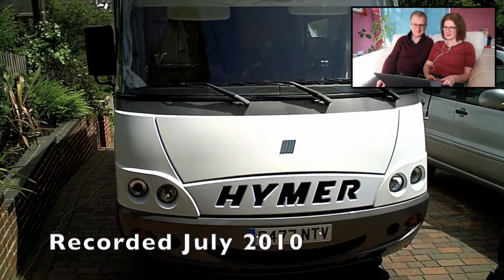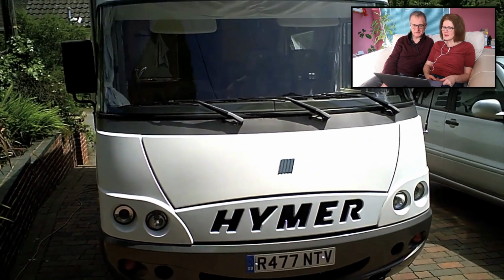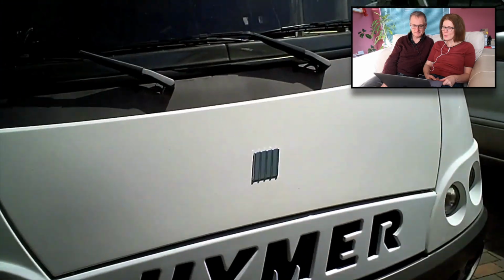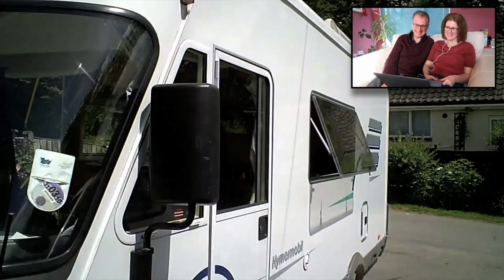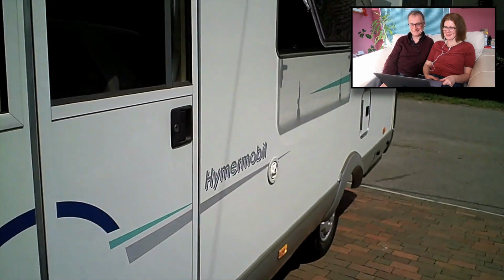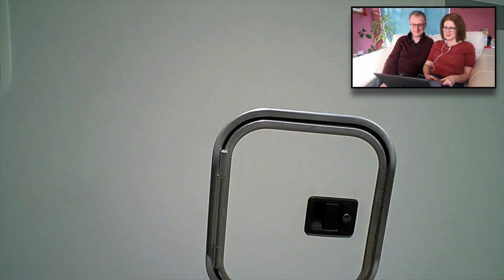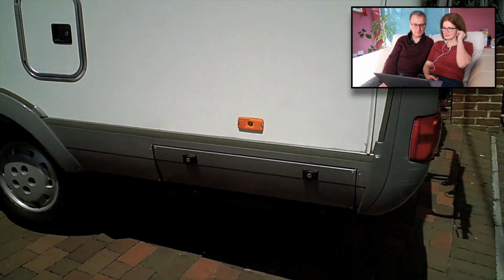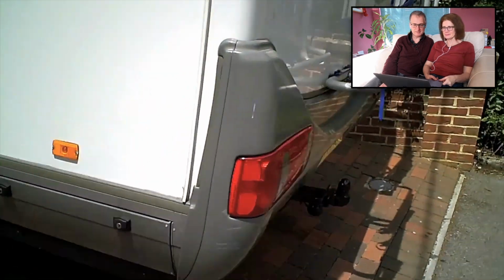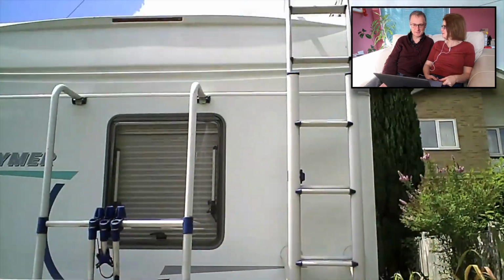There he is. Right-hand drive Hymer, our registration 98. Almost fell over. Hasn't changed. It hasn't changed, no. Looks a lot newer, doesn't it? We're still new to motorhoming now, aren't we? A bit shaky videoing. Oh, God, yeah. Terrible. Roof ladder.